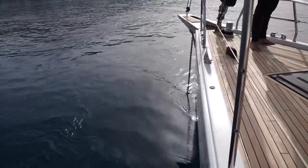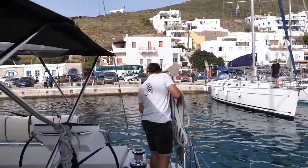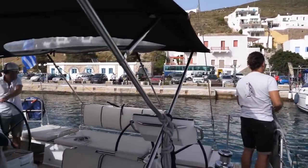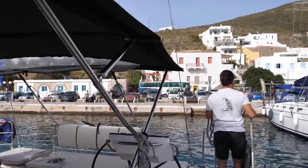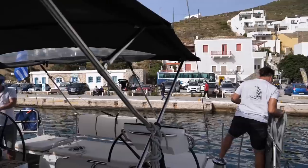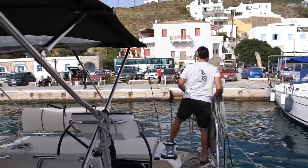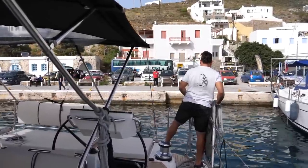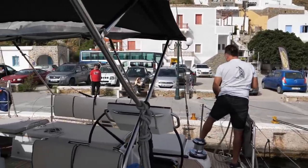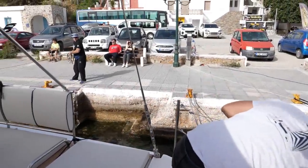I had never actually done this maneuver myself. The guy right there with the hat? Okay. Yeah. We may run out of... Alright, start pulling in on the chain! With the help of the crew, the maneuver was a success.